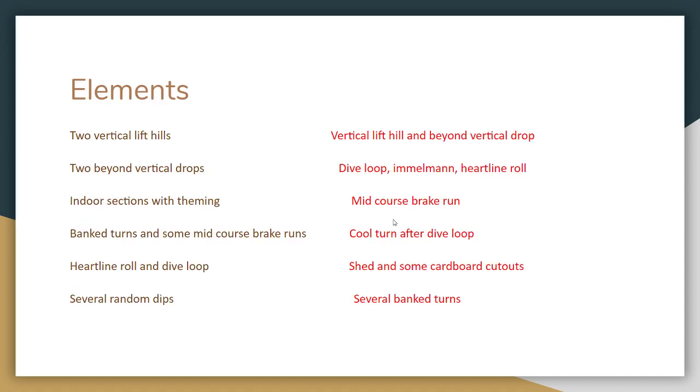Okay, here we go to the elements. Mystery Mine features two vertical lift hills, two beyond vertical drops, and indoor sections with theming, banked turns, and some mid-course brake runs. There's like 2 or 3 on it. A heartline roll, and dive loop, and several random dips.